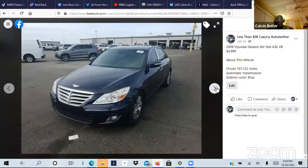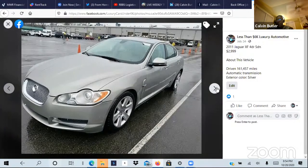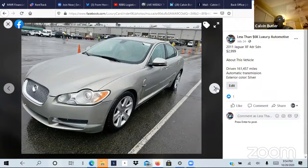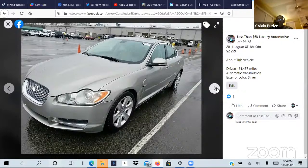There's that Hyundai Genesis, $49.99, 101,000 miles, blue, nice interior. Then there's another Jag. Y'all ain't gonna believe this one. $29.99, 2011 Jaguar XF, 4-door sedan, 161,457 miles. We could have got it for $19.99. You should have got it. And we will be selling it for $29.99.